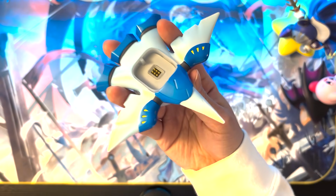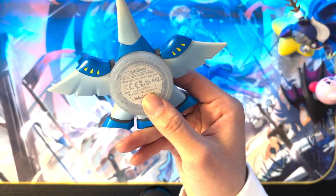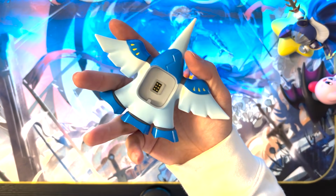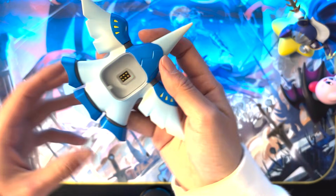Okay, now the Wing Star, and yeah, this is probably my favorite of all the 6 figures. This looks really nice. The same base. This one has the most interesting shape, I think, and the colors are really good too. You can see there's a bit of a gradient going from blue to white here, and a bit on the tip as well. It's pretty nice.